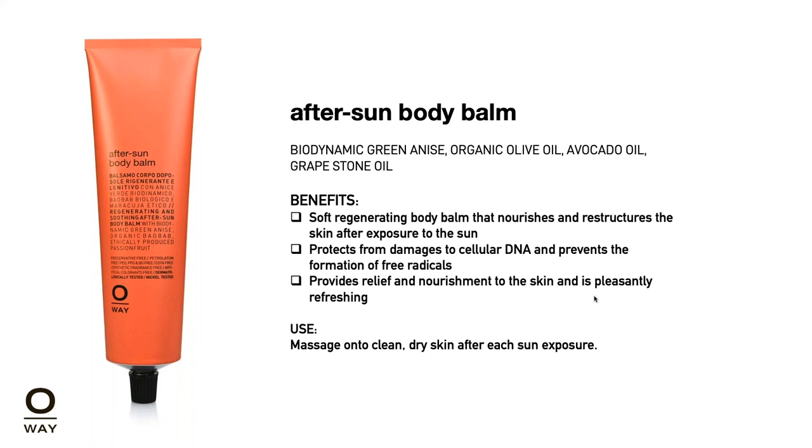And then the After Sun Body Balm. This is a favorite of mine. You don't even have to be in the sun to love this product. It's super hydrating and not overly oily. It has a lot of great properties for after the sun, because it's going to protect your skin from turning into sun damage. Hopefully you are protecting yourself from the sun, but afterwards you're still going to want to hydrate. You can use this before and after, but it's really great for after. It smells super good. It's not overwhelming, but it's very hydrating without feeling oily or too heavy.